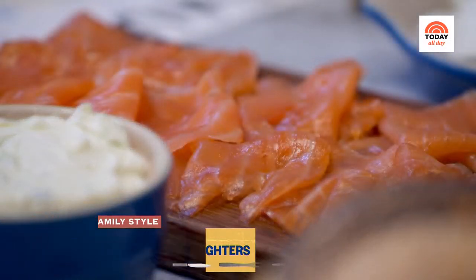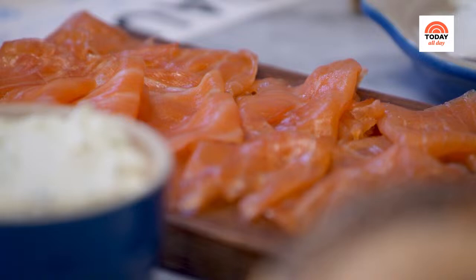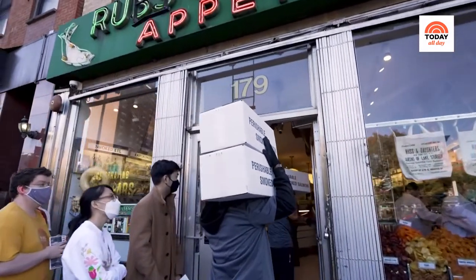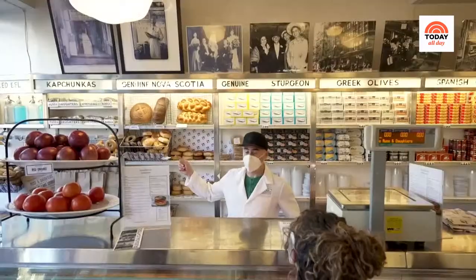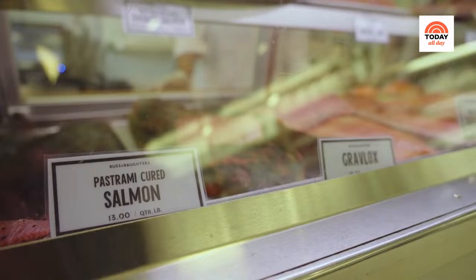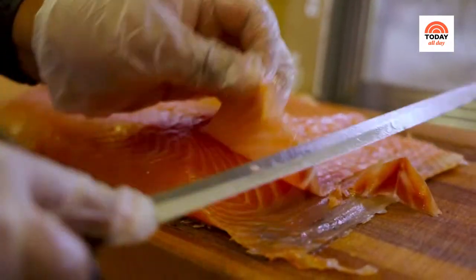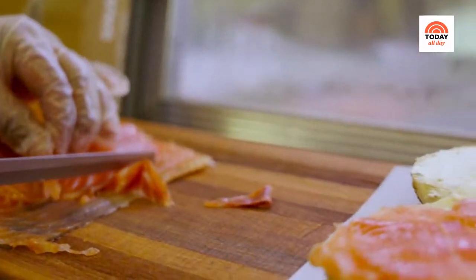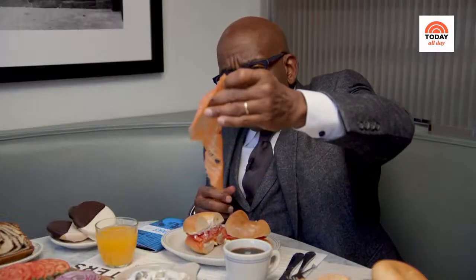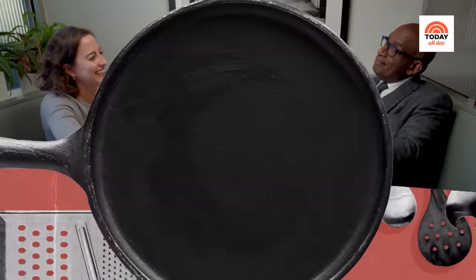Okay, so you can get smoked fish pretty much everywhere these days, but not quite like this. The salmon sold at Russ & Daughters is prized for its high fat content, from the milder Gaspé Nova to the smokier Scottish. And this gourmet fish is all sliced by hand. When you hold it up, I mean, it's almost translucent. Yeah, I think we should show you how we get it that thin. Yeah, me and a sharp utensil, what could possibly go wrong?